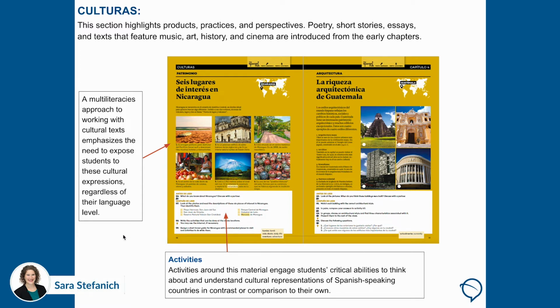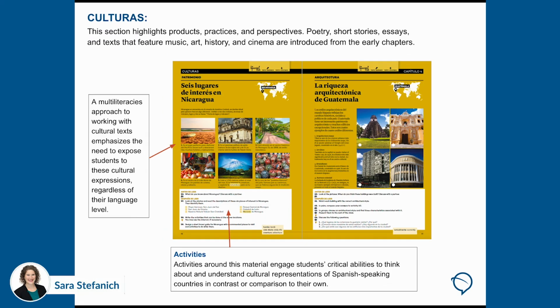You can see here from the example that a lot of these activities revolve around getting students to think critically about their own cultural representation, compare that to different cultural representations of the Spanish-speaking world, and compare and see what's similar and what's different, and why that might be so.